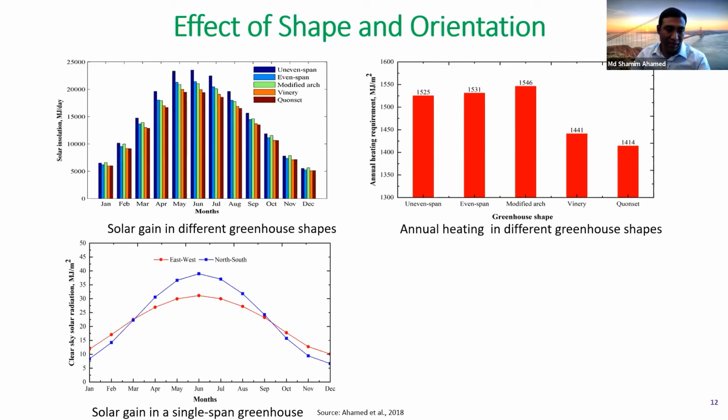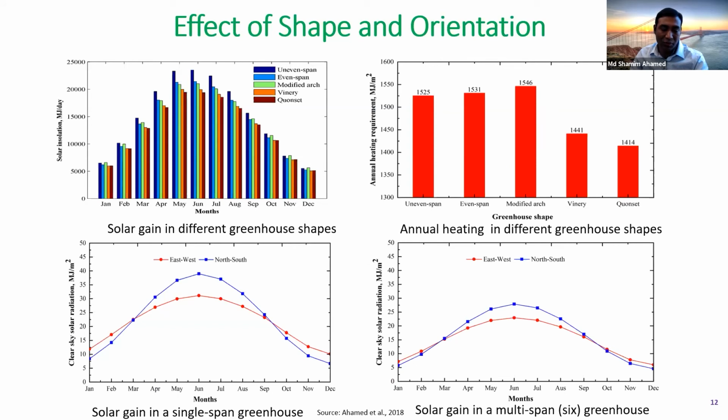So you can see the east-west orientation is more efficient in terms of the heating during the cold period and also the cooling for the summertime. This is for the single span greenhouse. Then we also try to analyze what the impact will be for the multi-span greenhouse. Now we can see there is still some significant benefit in terms of the heating and much better benefit in terms of the cooling, but it's not as much impact as the single span.